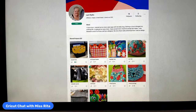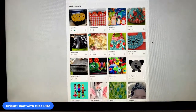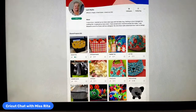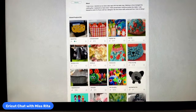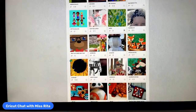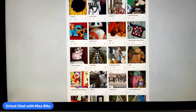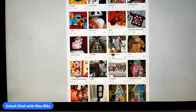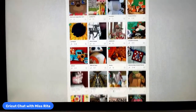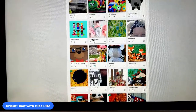All right, let's see. There is some things with the iPad. Oh, look at all of these. Lori Hun is, wow. Let's follow her, guys. Look at all of these lovely sewing projects. Clearly, she loves to sew. Look at the tooth fairy pillow. My goodness. And look at these chickens. I'm going to heart that. And I'm going to heart the stuffed fox. And the tooth fairy pillow.